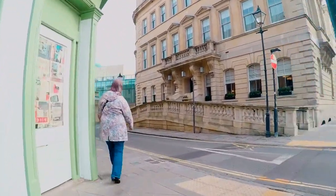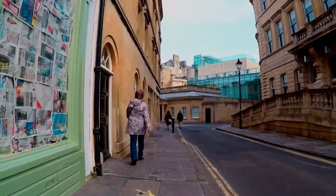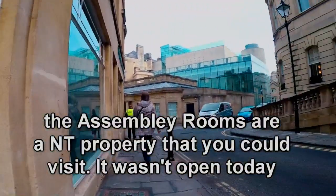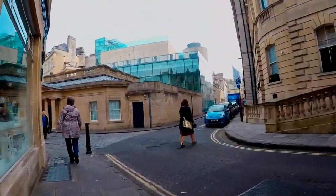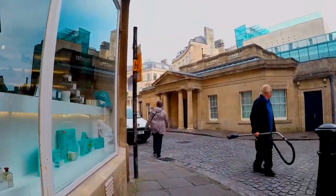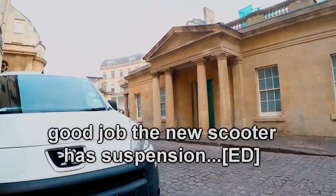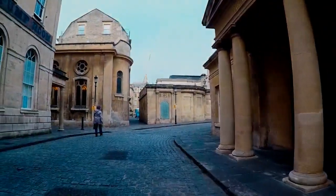So the National Trust lists this city as being an architecturally significant place. The only issue with this place is the cobbles. Oh my god, the cobbles, as you can tell.